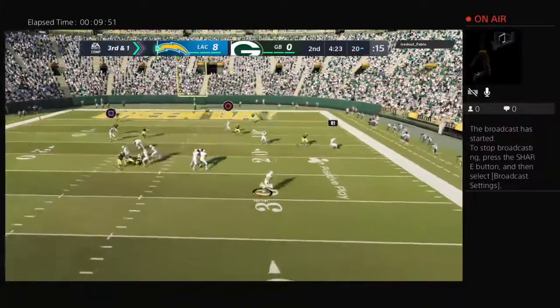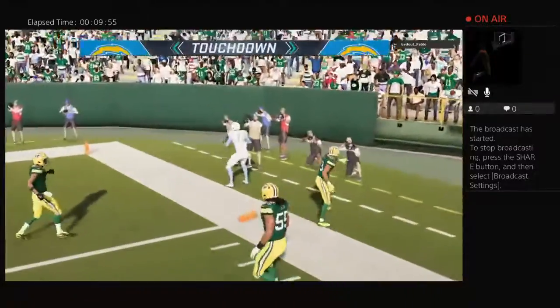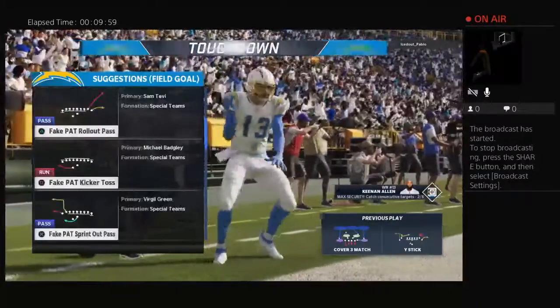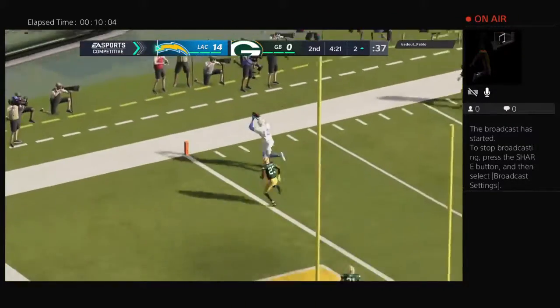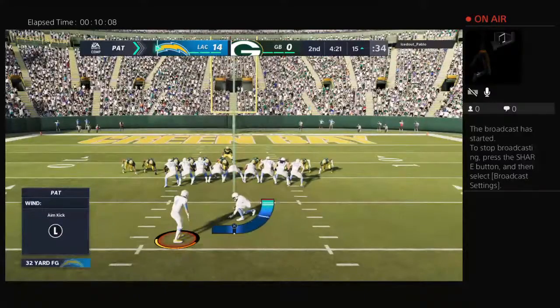Herbert wants to throw it on 3rd and 1. Flushed to his right. And he's in for a Charger touchdown. Keenan Allen with a touchdown reception from Justin Herbert. And the Chargers are going to add on to their lead. So the quarterback able to keep the play alive with his feet.